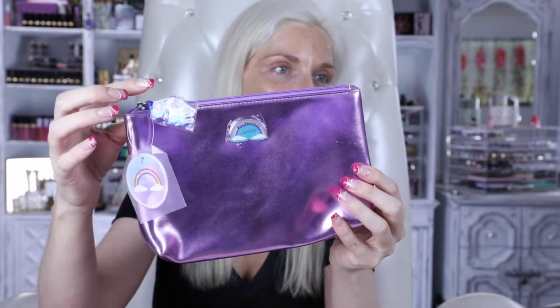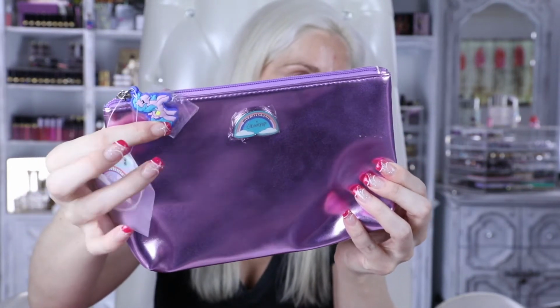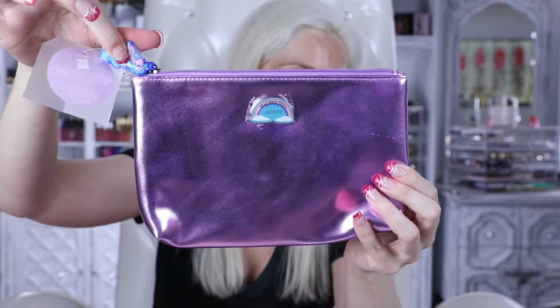So we're just gonna get right into it, and I'm gonna start with the bag, I guess, because it's super cute. And I still want to show you guys all of these little things, and then she is going to get it afterwards. This is adorable. She loves purple, so that's perfect. I don't want to take the sticker off the pony, but look at the nice pony for the zipper.